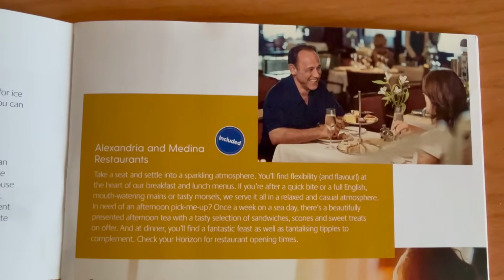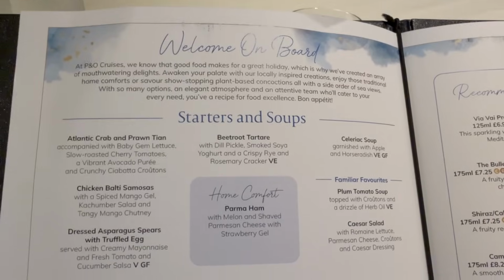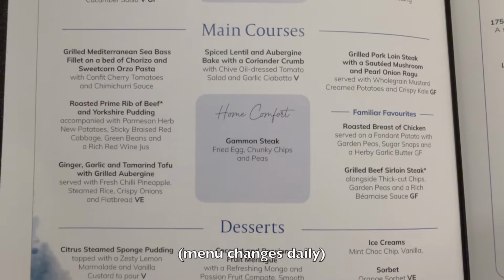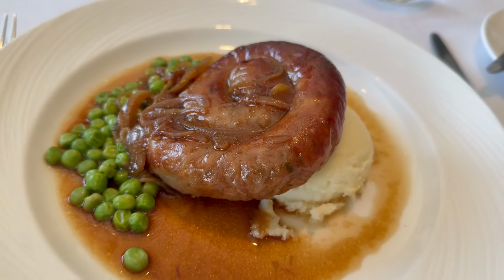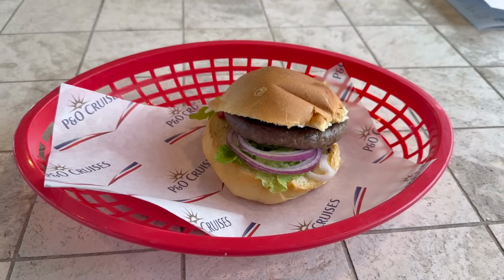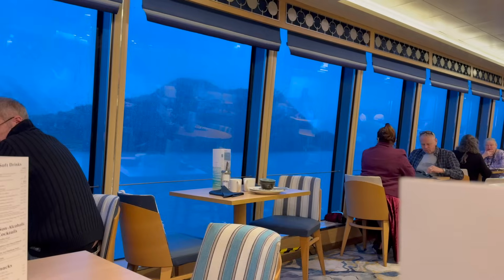Every guest on Aurora is assigned to one of two main dining rooms, one of which has fixed dining times and one is open seating. The menu is the same in both. As you can see, we ate very well on this cruise. There was always plenty to choose from and a really good range of plant-based options throughout the cruise as well.